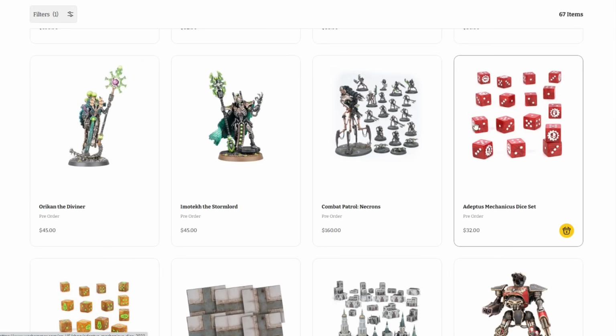You also only get 16 dice in this set for $32, which is $2 a die. I would rather them just have the price at 40 bucks and just give us all 20 of our dice, because 16 is just a weird number. But I get it. It's all part of the shrinkflation. The dice are only 32 bucks instead of 40 bucks. And the way they space them out right here, maybe people don't notice you're only getting 16 now instead of 20. It is what it is.